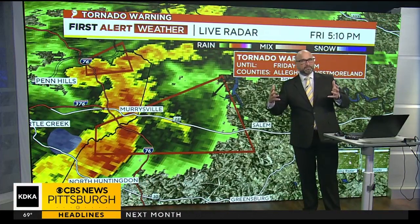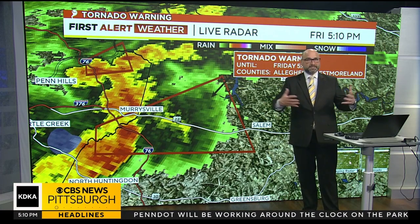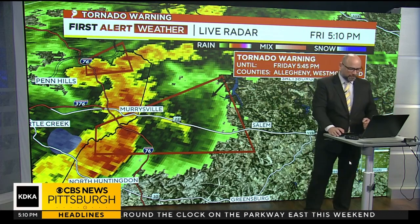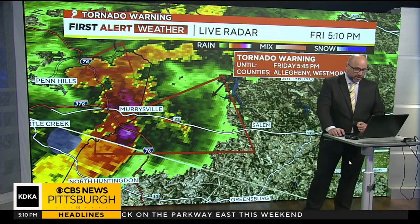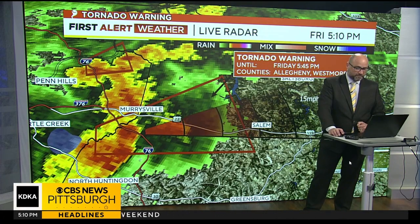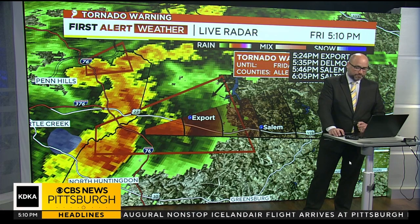So you have to assume every tornado is the worst tornado when they're coming through. That's the safest way to do it, because you find out in hindsight how bad it was based on the damage that it caused. We've been seeing these strong winds associated with this storm. It's slowly moving at about 15 miles per hour. And on a clip like that, this is going to be moving towards Export, Pennsylvania.